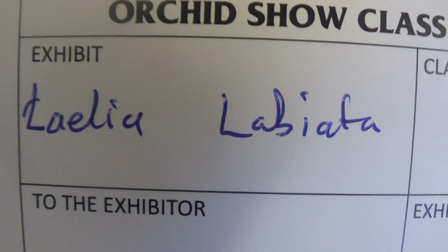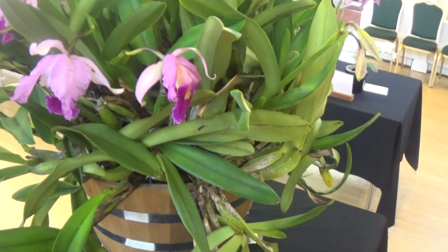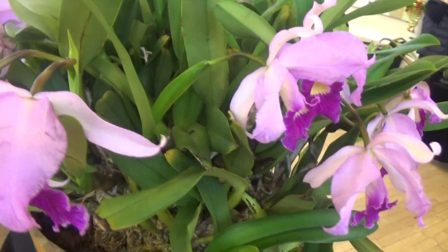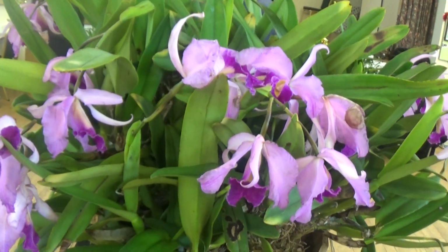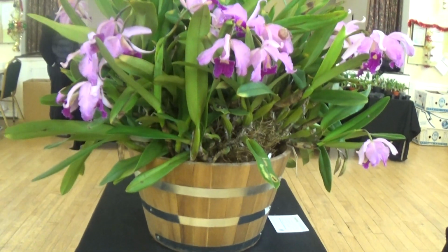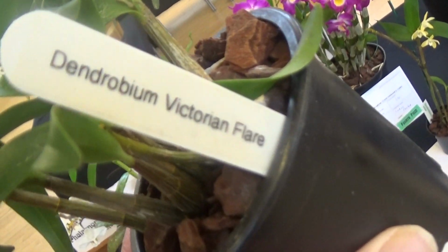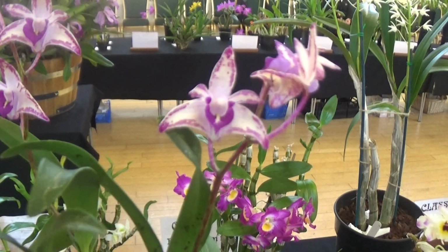Laelia labiata, and you won't believe this one when you see it. Biggest Laelia I've ever seen, and look what it's planted into. This is a nice miniature. Beautiful, I like this one.